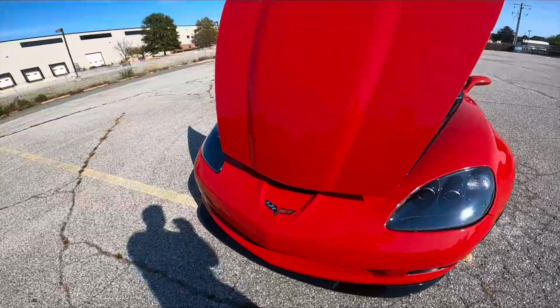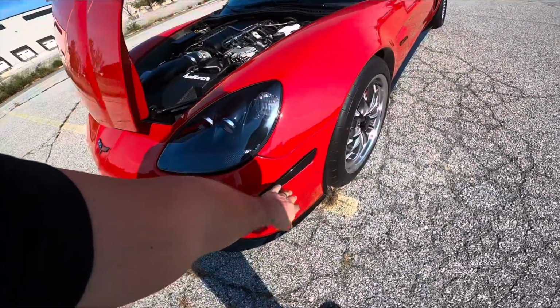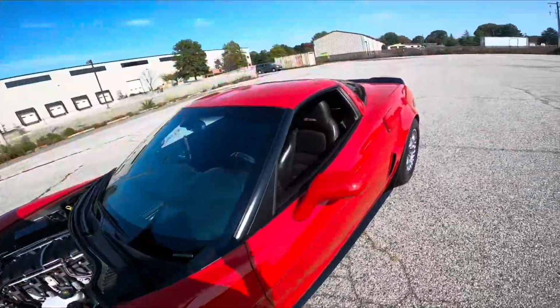What did I do? I put on new badges. The old badges were kind of beat up. I put on the Vet Light side markers. You got to get those. Here's those other badges.